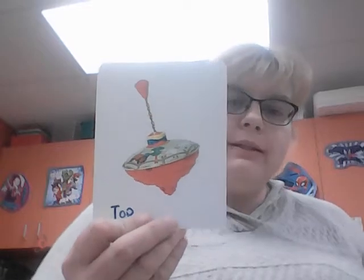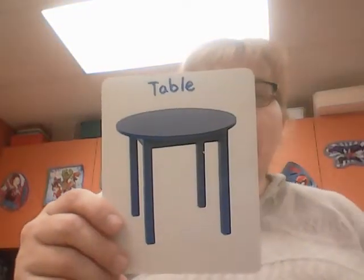Teeth. You have lots of teeth. We're going to talk about teeth this week too. Top. T-O-P. Top. This is a toy that children play with. You can call a shirt a top. Table. T-A-B-L-E. Table.